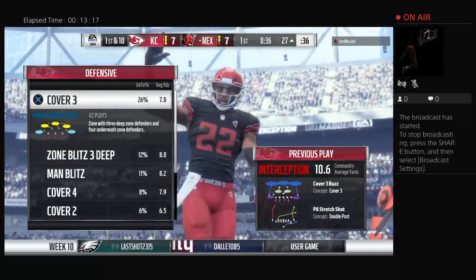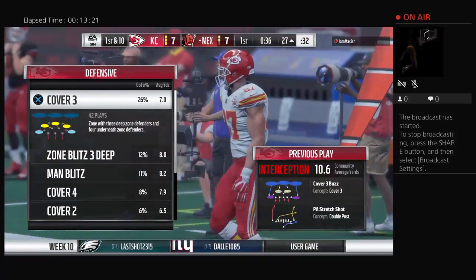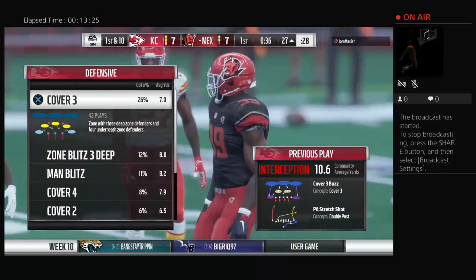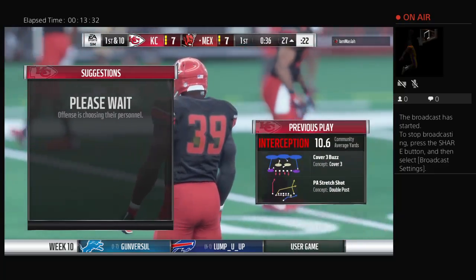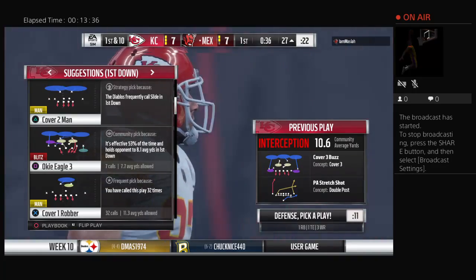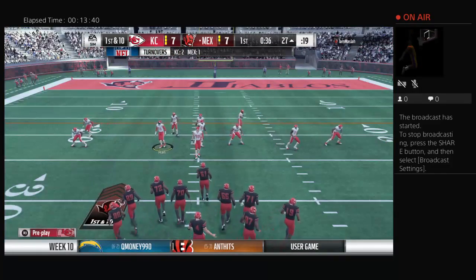Well, I get what he was trying to do. He was moving to his right and trying to shift the coverage, but instead he shifted the coverage also to the right and threw right into it for an interception. And they'll start this drive with very good field position.